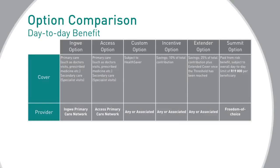The Extender option also offers a savings account, and after the threshold is reached, further extended cover is funded by the scheme. The Summit option covers day-to-day benefits from risk, subject to an annual daily limit.